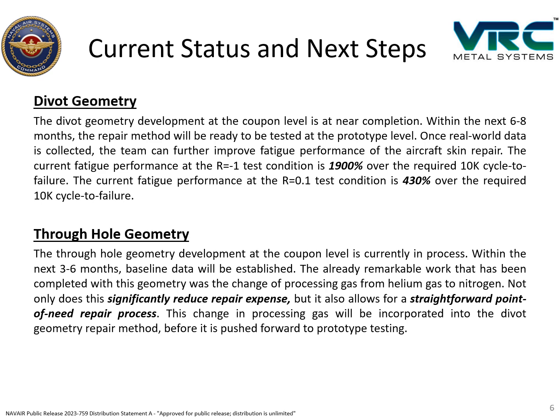The current status and next steps for the through-hole geometry development at the coupon level is currently in process. Within the next 3 to 6 months, baseline data will be established. The already remarkable work that has been completed with this geometry was the change of processing gas from helium gas to nitrogen. Not only does this significantly reduce repair expense, but it also allows for a straightforward point-of-need repair process. This change in processing gas will be incorporated into the divot geometry repair method before it is pushed forward to prototype testing.